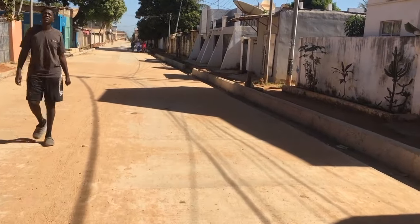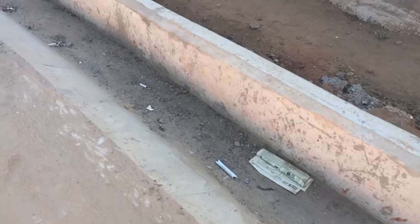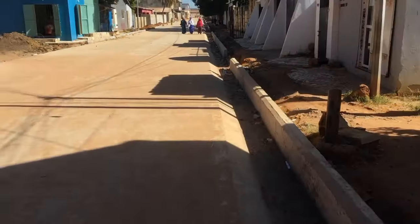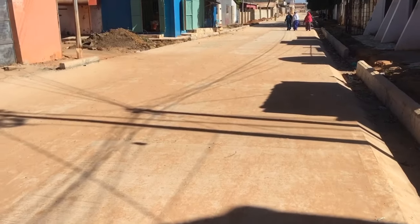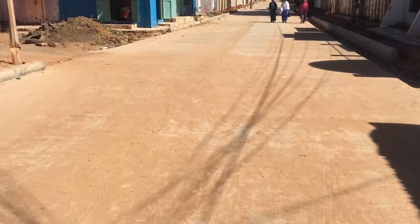As you see, this is the road right here in Kanifing, guys. This is the Kanifing OIC road. You see, this is the gutter for the water to pass. This is the Kanifing layout, just near the hospital.